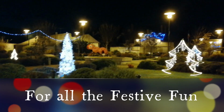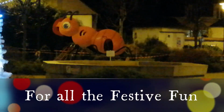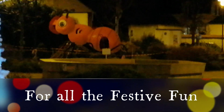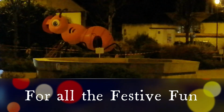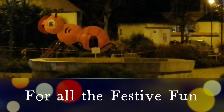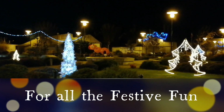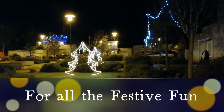And the Red Ant, which is the new children's play area, it's still roped off for the time being, but they've put down soft landing surface, which they've covered with astroturf. So that looks a lot better. That's nearly finished. But yeah, wow, look at the Christmas decorations.